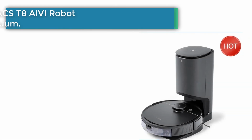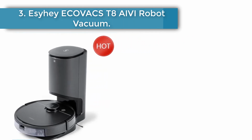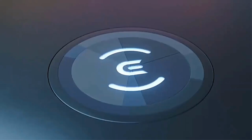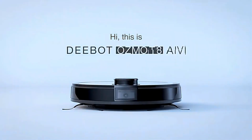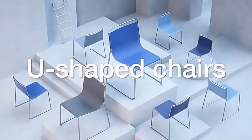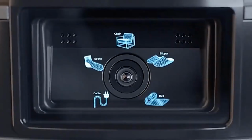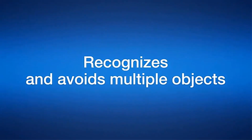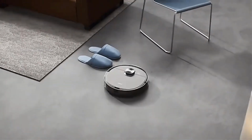Number 3. ECOVACS D8 AIVI Robot Vacuum. For a better-looking home, the T8 AIVI, with the revolutionary and upgraded AIVI technology, delivers a new level of interaction and deeper cleaning than ever before. Multiple obstacles can be recognized automatically. You can say bye to getting stuck from now on. Say hi to your pet from anywhere on demand. Live video stream from your moving bot for a new level of monitoring and reassurance.